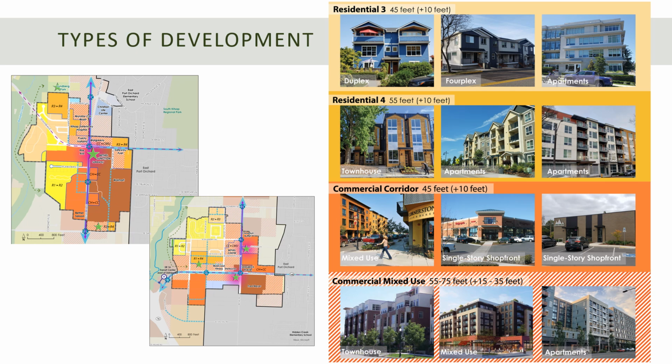The commercial corridor are in the orange, and again, the maps on the left show both sub areas, some of those areas. And the commercial corridor allows for mixed use as well as single story shop fronts. And so you can see there that the most likely development is probably just single story commercial development, but it does allow for vertical mixed use, which means apartments or condos over top of commercial uses, the example there on your left. And up to 45 feet in height. This is 10 feet taller than under the existing CC commercial corridor zone, which just goes up to 35 feet.